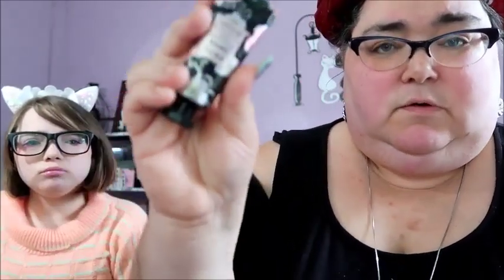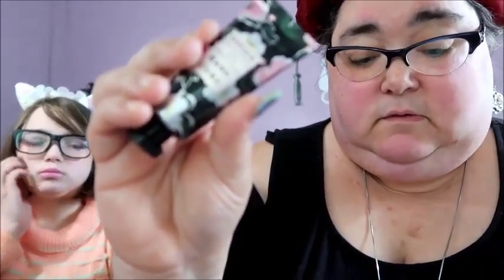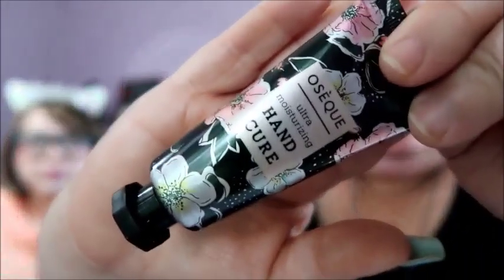And we've got Oseku Ultra Moisturizing Hand Care and Black Forest of Dreamlike Fantasy. Okay. So it's like a hand cream. So that's nice. Another hand cream.